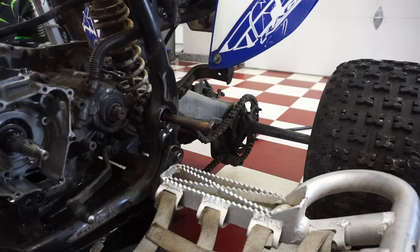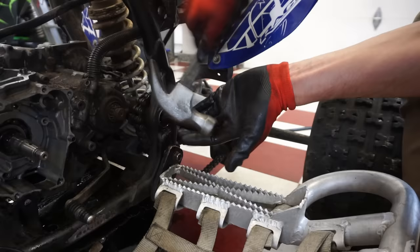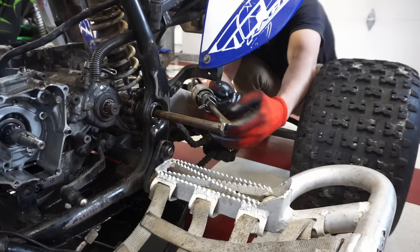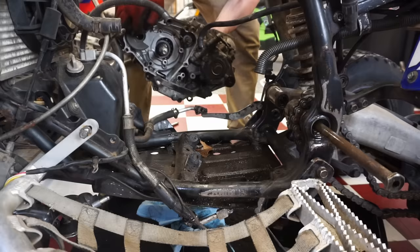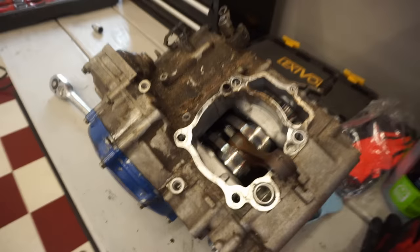All right, here we go. I think it's coming. Engine is free. Oh man, that was a ton of work. Oh, it is free at last. Oh yeah, baby. So a 1 hour job turned into a 3 hour job. That was fun.